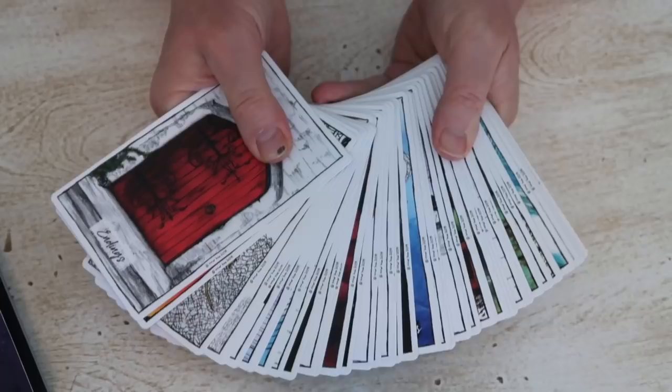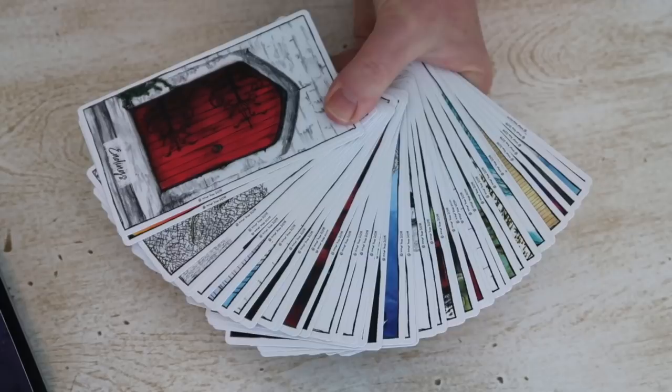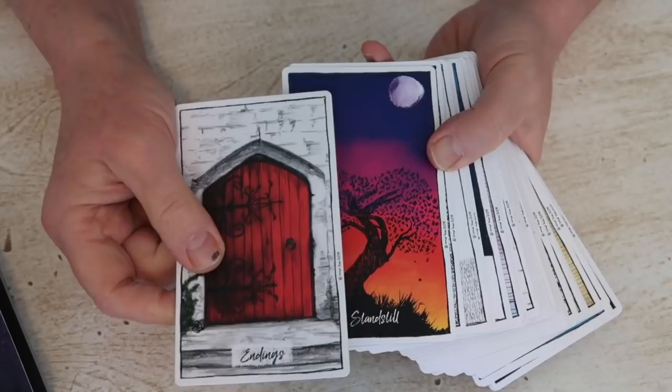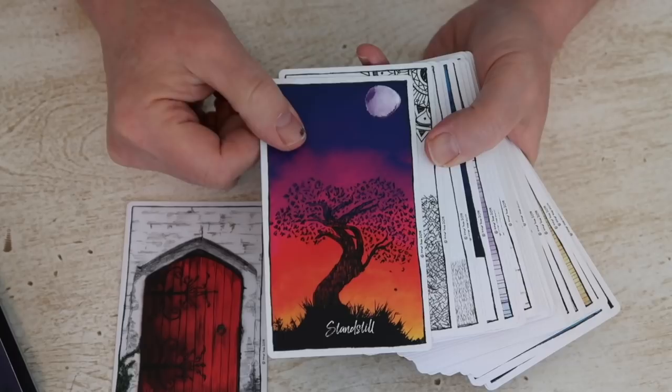You'll notice that you see the copyright on the border of each of the cards here, but I have not done that. The cardstock is quite thick, so I'm a little nervous about trimming these cards, and they're just beautiful the way they are. Because there is so much on each of the cards, the copyright actually doesn't stick out for me, just when you fan them like that.